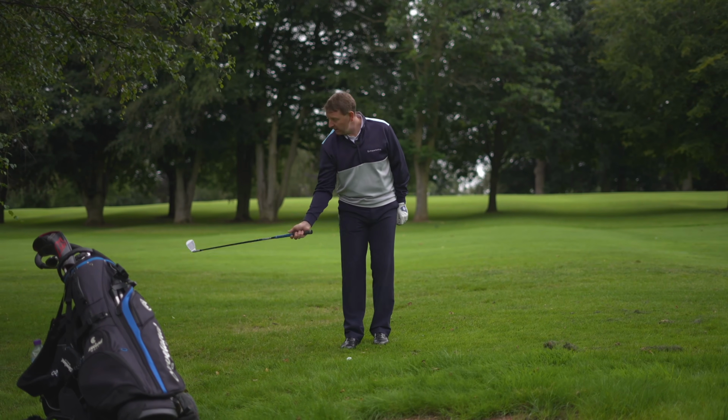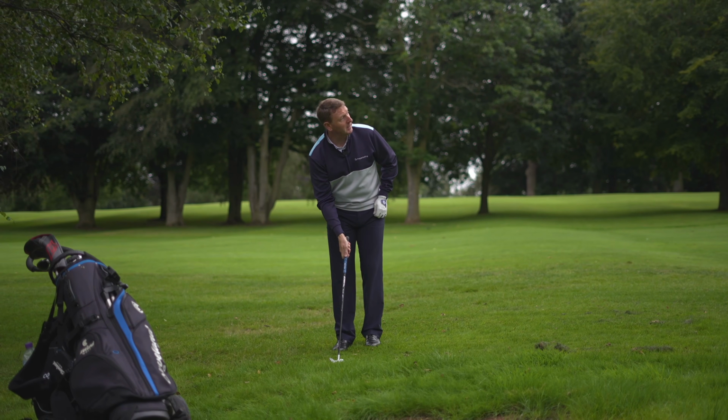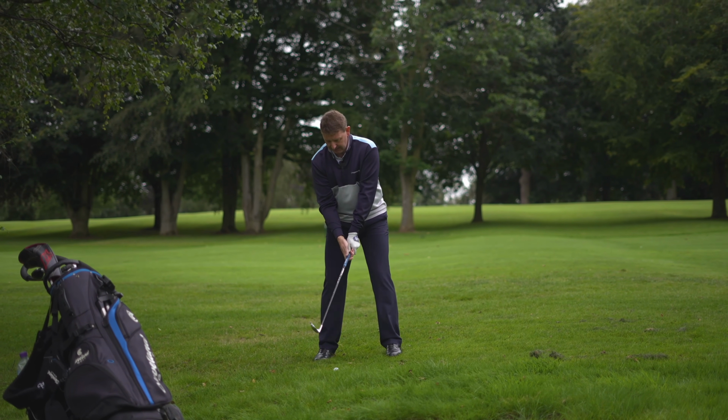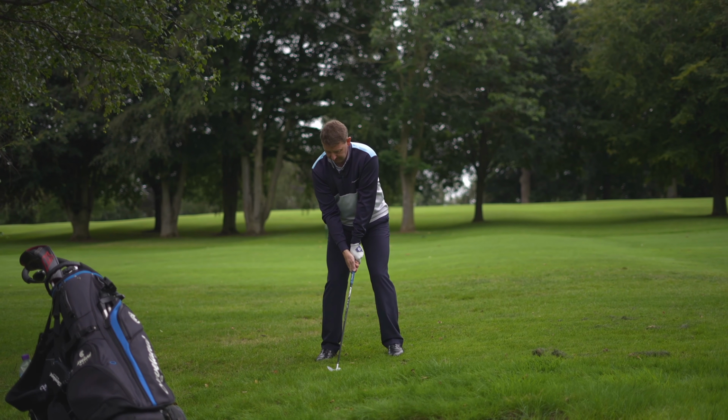So just to get the height, I'm going to feel that my backswing's a touch steeper than it would be normally. Line myself up and then commit to it again. That's the big thing for today. Commit to your shots.